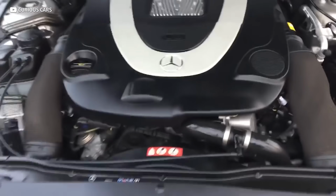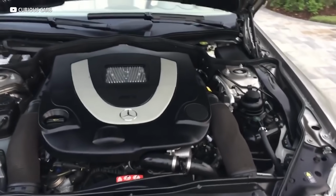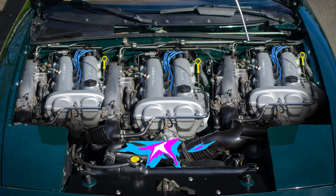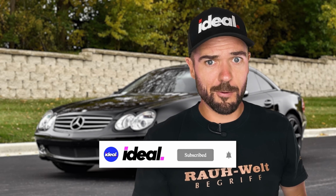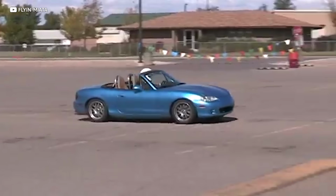Except Miatas could only dream about making the near 400 horsepower that this beast of a car can make from its 5.5 liter engine. I mean, to be fair, that's like 3 Miata motors bolted together. So I would hope it would make this kind of power, except there is that flying Miata kit. But that's another story for another day.